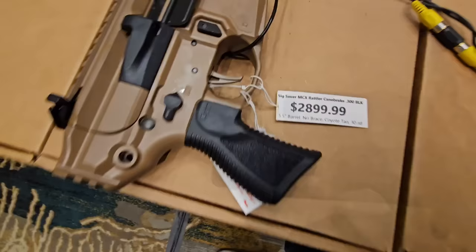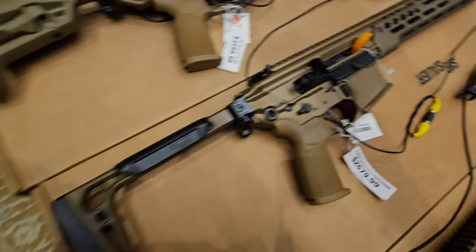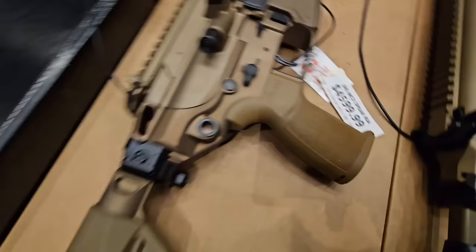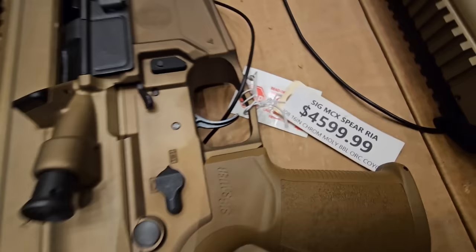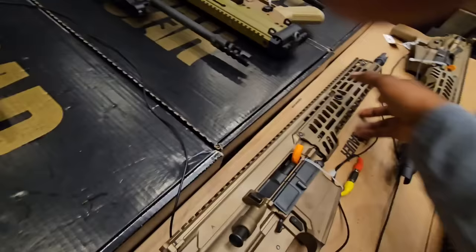Spear LT, this is the big boy. No, that's not it. Where's the... There it is. Chamber, I think this is the 308. Oh, but this one. Grip on this one is crazy. I think I can still see clamp it. Yeah, I can still see clamp that. Man, this one is nice.